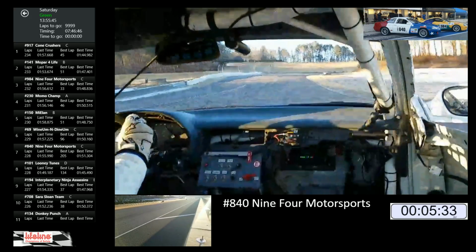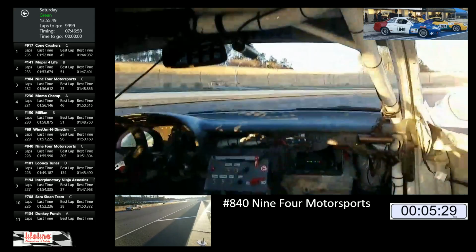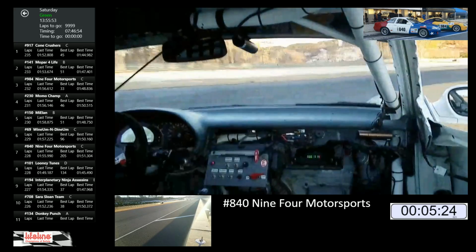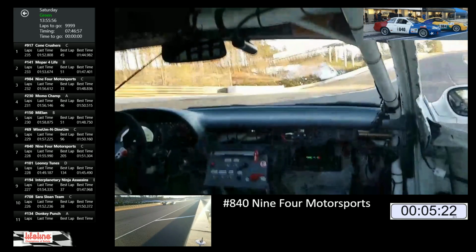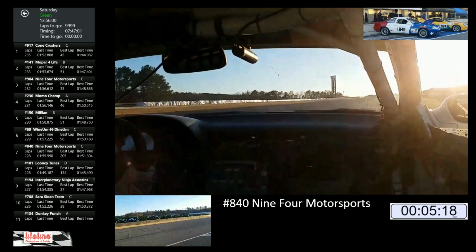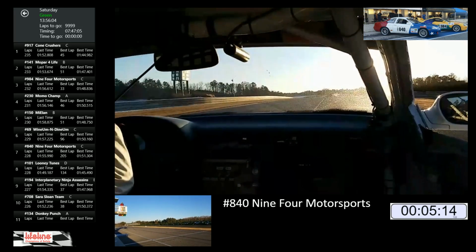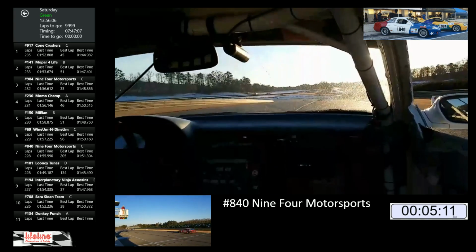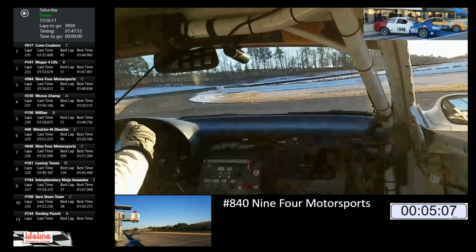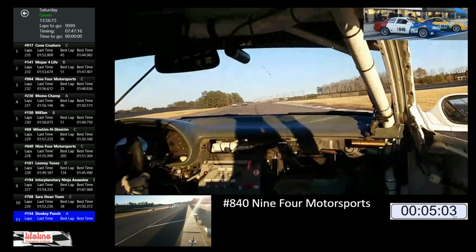So what we're watching here, folks, is Looney Tunes in that Ford Mustang on the heels of the 9.4 Motorsports car. They've just cut that deficit in half. It's now just 4 seconds that last time through. With just 5 minutes remaining in this race, that's just like 2 laps. So will he be able to get it done in 2 laps and move up a spot? This is his 7th spot. Well, he cut off 5 seconds that lap. I'm betting he can.